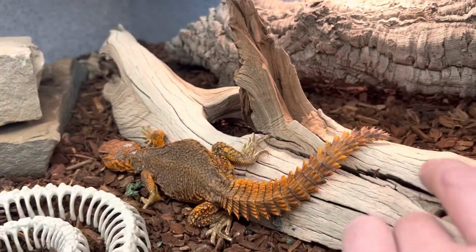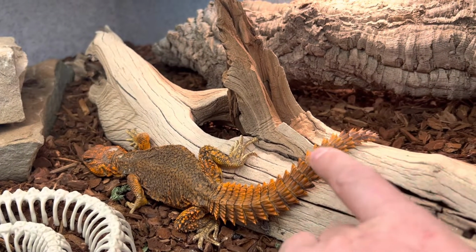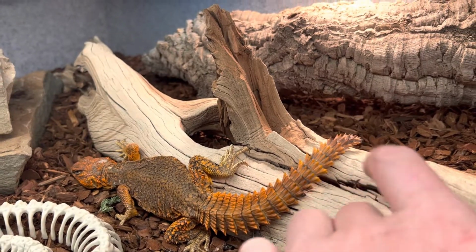Oh, he's like, I don't like being touched. Okay, poke. Get it? Poke. He's on a pokey tail.